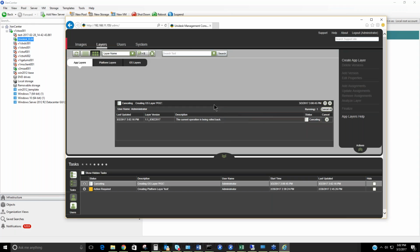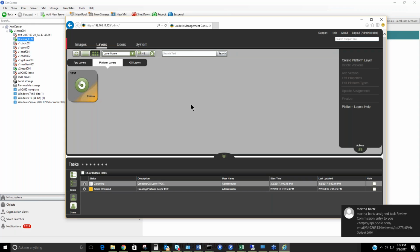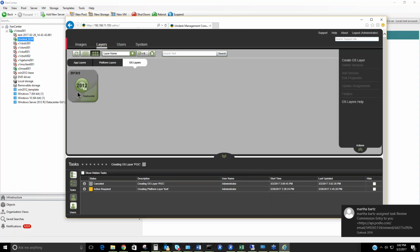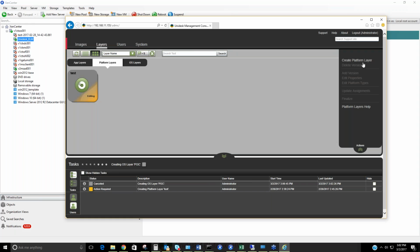So that's how we ended up on Tuesday, I think it was, when we were working together, where we had a test platform layer. Actually, click on the OS layer. That's how we ended up with the OS layer, not the platform layer yet. Gotcha. So you get the OS layer. Then the next step is I need to create a platform layer because I have to install my platform tools. And in our case for MCS, it's going to be the VDA. So then you click on platform layers, and you say create a platform layer.